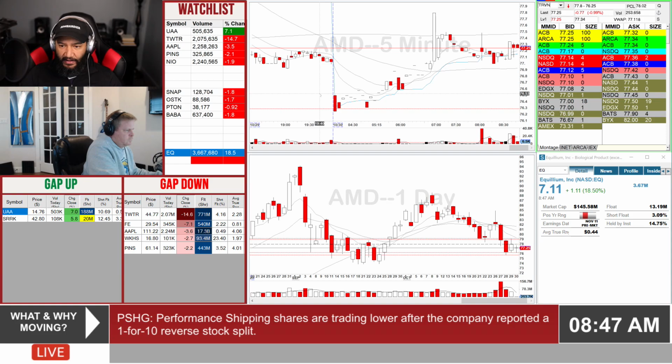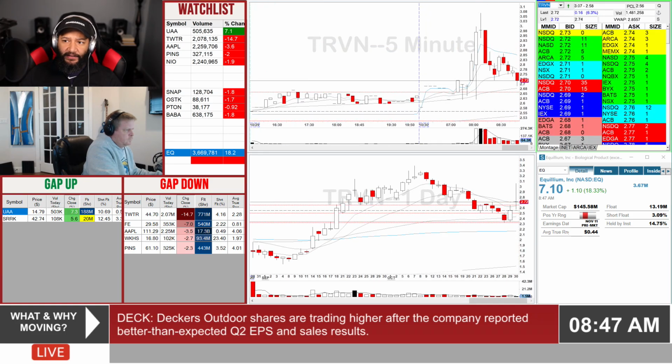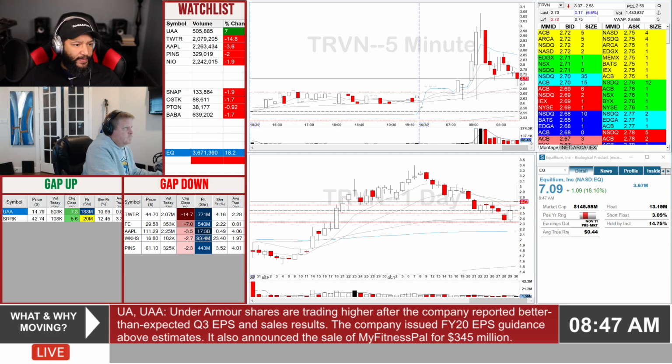TRVN. What is this? No, it's not looking good neither. It's got 1.4, but look, that's great volume. 1.4 is amazing. But look how this thing is trading. 1.4 and you're trading like this, people are dropping some big trades here, 274, and look at the candles you're getting. You don't want to be involved in anything like this. So let's skip on that.